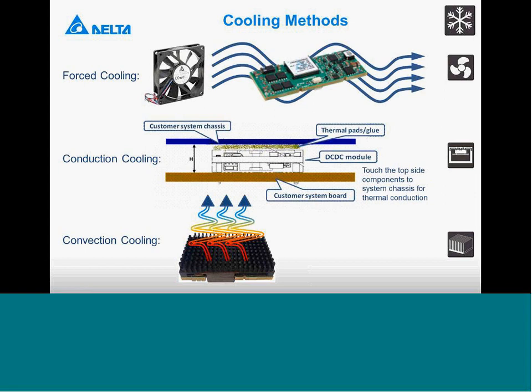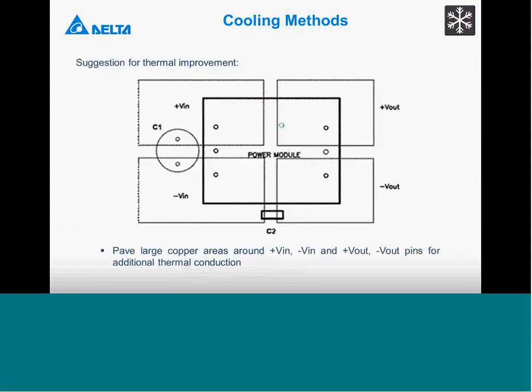That way the conduction cooling is the most efficient, and also water cooling is based on the same principle. It is also a combination of forced and conduction cooling. When you want that conduction cooling, you can use your pins around the input and the output to dissipate your heat to the areas. When you pave large areas around those pins, these are acting like a heat sink. This is a clever method.